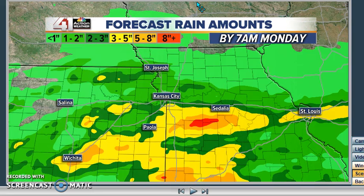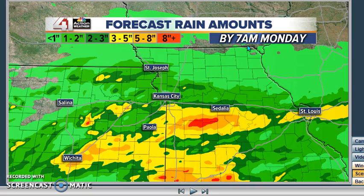Here is another forecast model. This is the RPM. This is based on the latest forecast run of the RPM, aka the PowerCast. Notice how it puts the heavier rain south of I-70 still, just south of Sedalia, trying to target over 8 inches there. Meanwhile, this orange color is 5 to 8 inches of rainfall total by 7 a.m. on Monday.